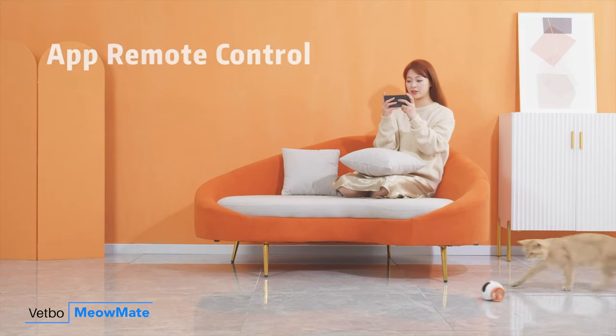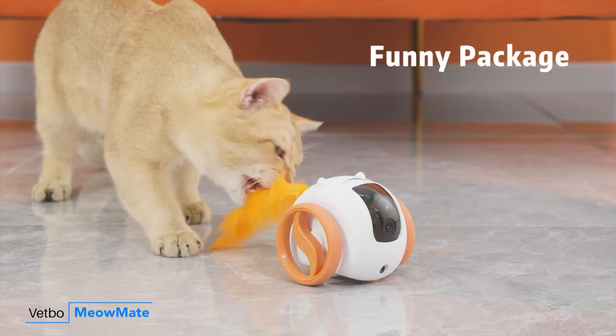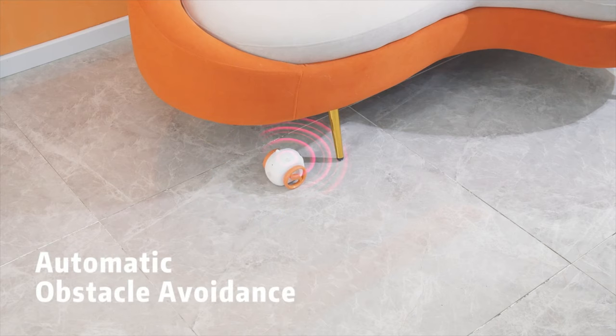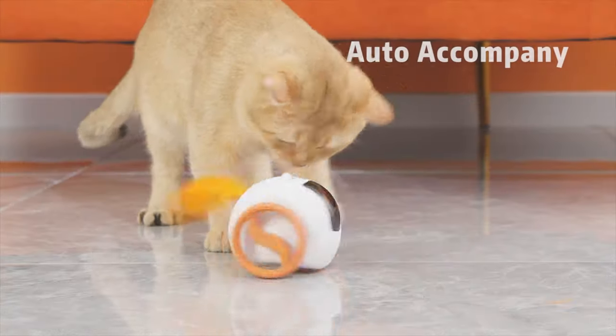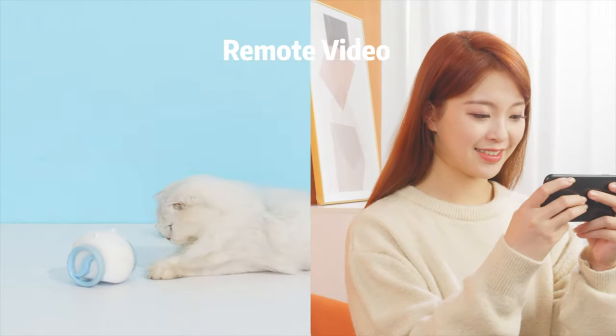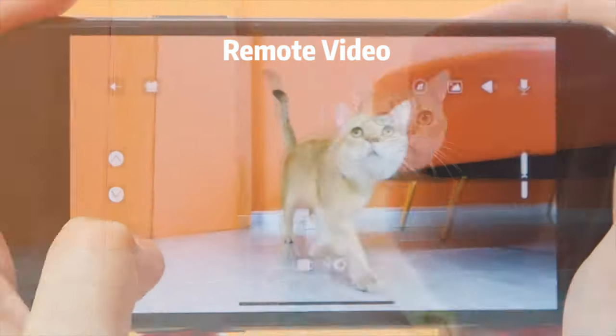Okay, I hate cat videos, said no one ever. We love watching the Meowmate promo video, and we think you will too. If you have cats and love to play with them, you might be interested in your own Meowmate. It's a combination mobile cat toy and camera that will offer hours of fun for both you and your kitty when you're home or away.